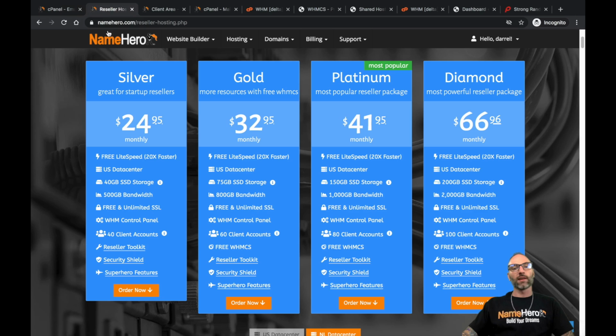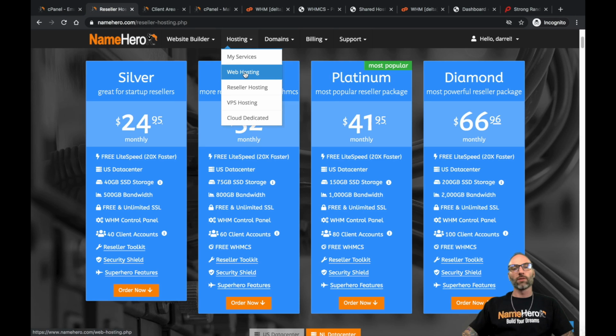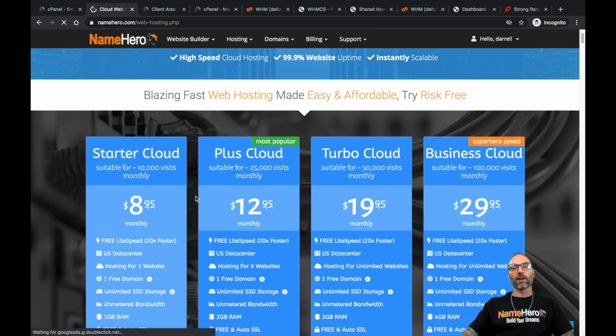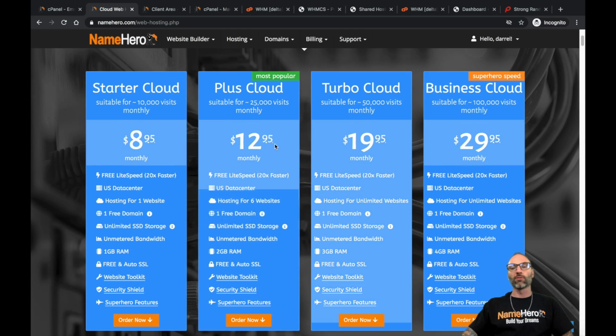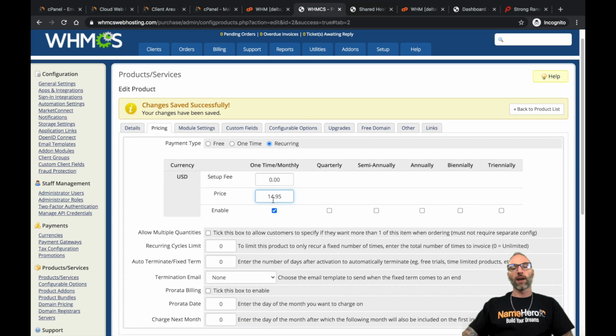If I go back to NameHero, you can see web hosting. So our next step is like between 12 and 19. That's really why we have two, because of the different types of webmasters that might come about to buy this. I feel like that $14.95 is a good level. So from $8.95, just a couple more dollars, they're able to get all those added features, and it's really going to draw your audience towards this. I personally even say $19.95 a month would be a good deal on this package. So, use your judgment. You know your audience better than me, of course.